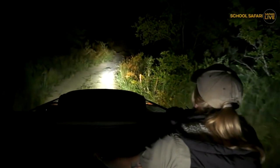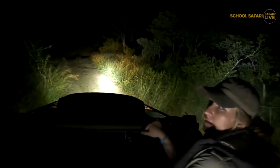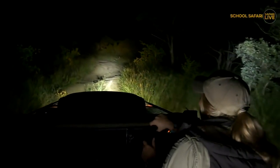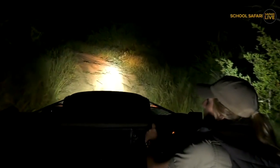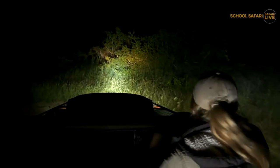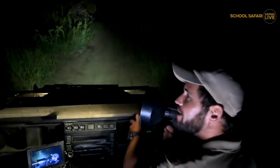I was hoping to see some more frogs after the rain, but this area didn't really look like it got much rain at all. It seemed to have passed it. But Scott has got his spotlight out, and I was telling you about chameleons, so maybe if you ask Scott very, very nicely, he'll try and find you a chameleon. You don't even have to ask me nicely, I'm already trying.